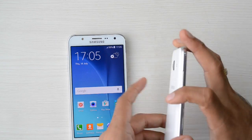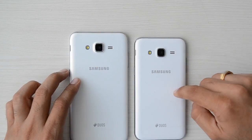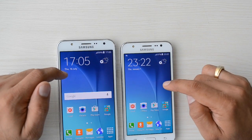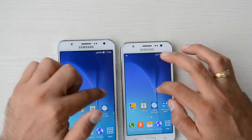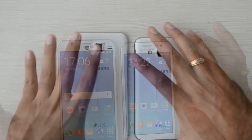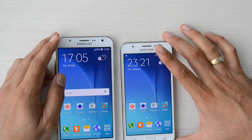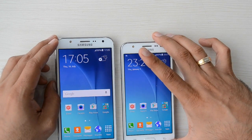The battery capacity on these phones is different. There is a 2600 mAh battery on the J5, whereas there is a larger 3000 mAh battery on the J7. There is only 8 GB internal memory on the J5, whereas on J7 you get 16 GB of internal memory. Both phones get micro SD card slots for expanding the memory. So talking about the price difference, the J5 and J7 are both selling on Flipkart at a price of 12,000 rupees for the J5 and 15,000 rupees for the J7.